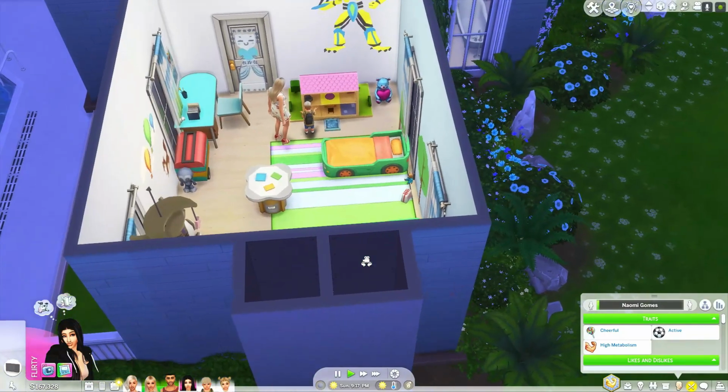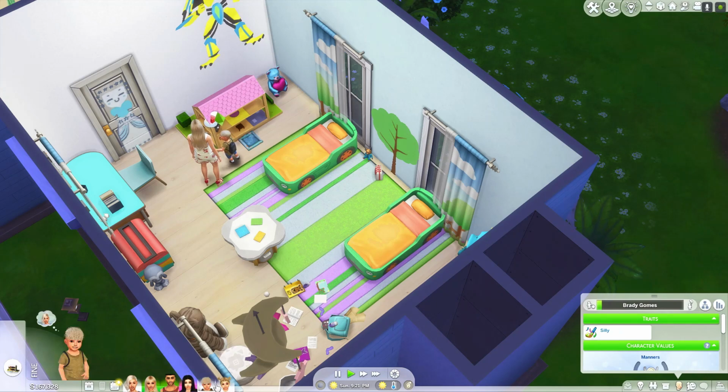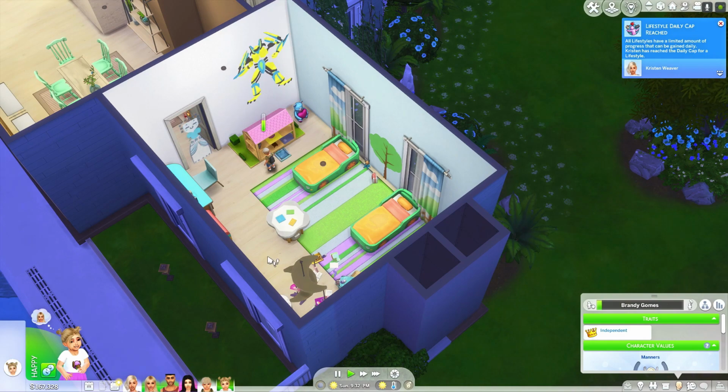They're twin toddlers. They're a boy and a girl. I think they're so cute with the blonde hair. They look nothing like their older sister. It's kind of funny. But basically, Brady, the twin toddler, who's a boy, he is silly, and his sister is independent.